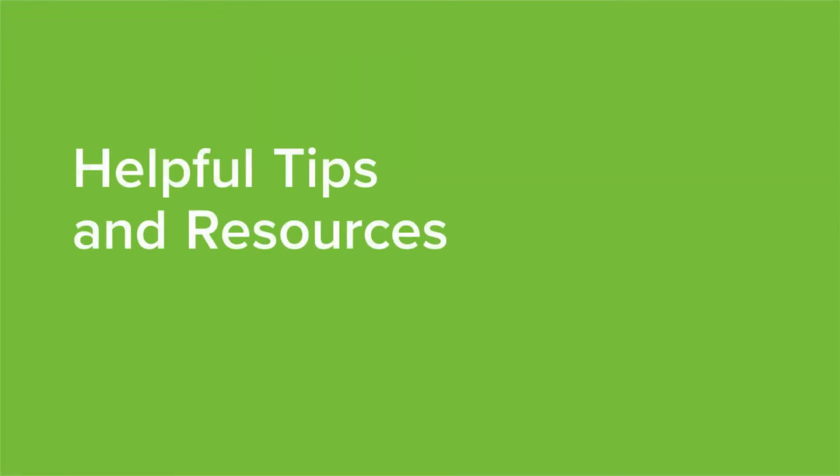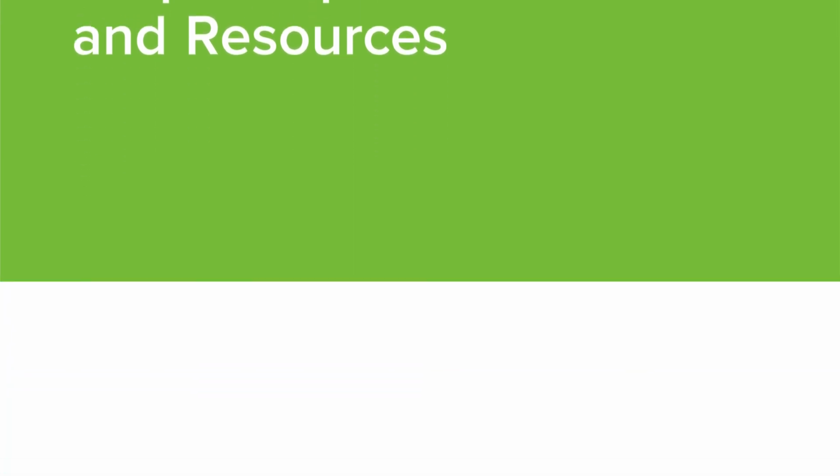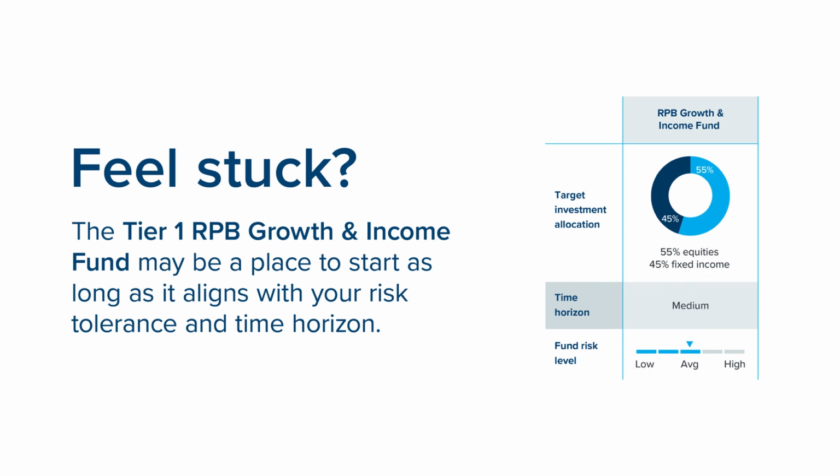I'd like to leave you with a few important details you might find helpful. You can invest in any one or combination of the tiers. But if you're new to RPB and not sure which fund to choose, the Tier 1 RPB Growth and Income Fund balances both growth and income and may be a place to start as long as it aligns with your risk tolerance and time horizon.